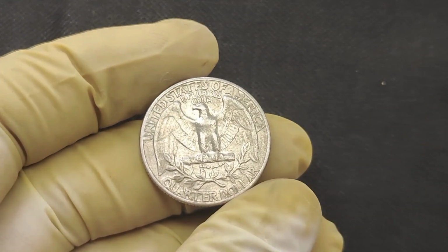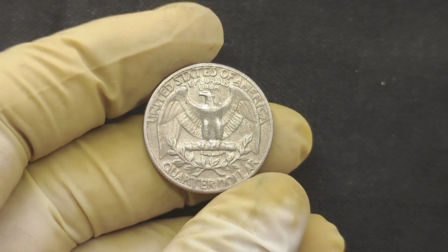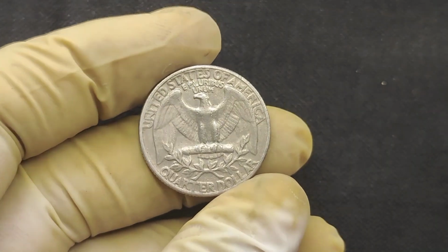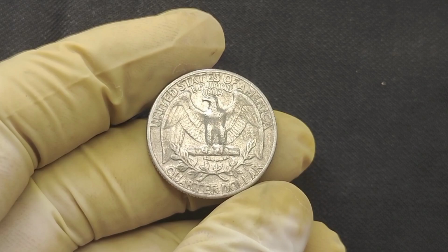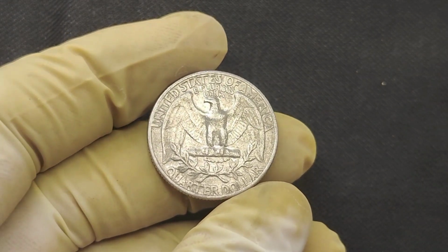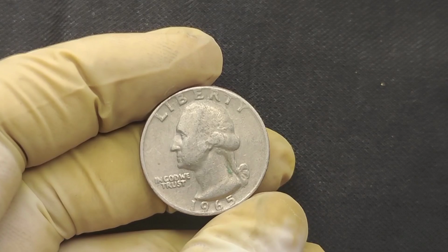But finding a 1965 silver error coin isn't easy, and it's definitely not something you'll come across every day. If you have one in your collection or come across one, it's worth getting it appraised by a professional coin grader to determine its authenticity and value.